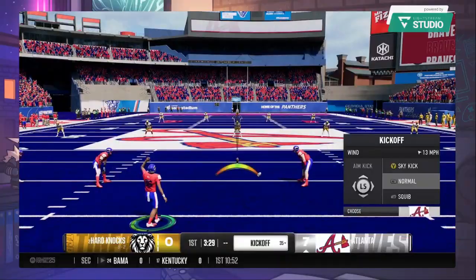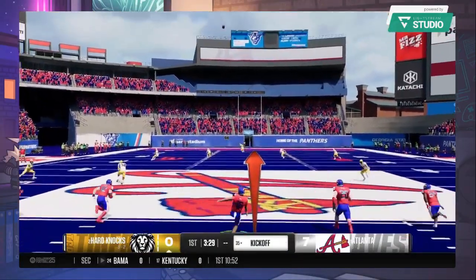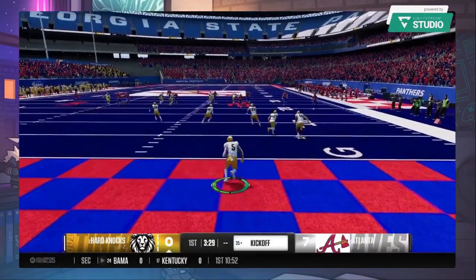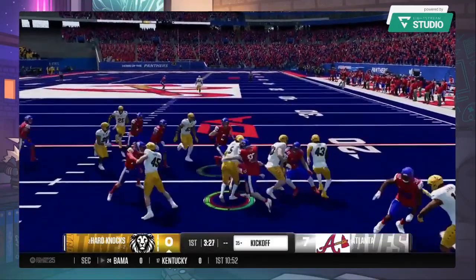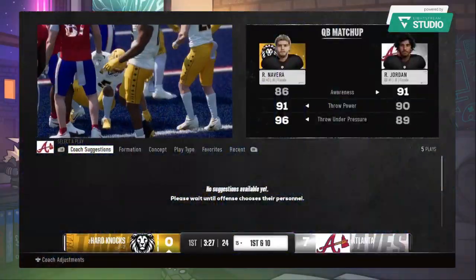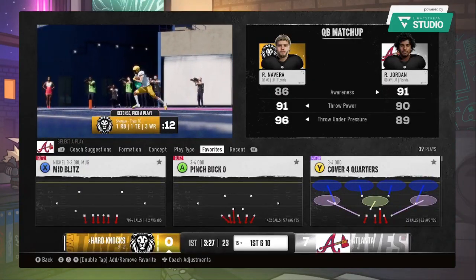Now they get set to kick it away. Here comes the return from deep in the end zone. Solid coverage there. They get him at the 15. That's where the offense will take over. 1st and 10.